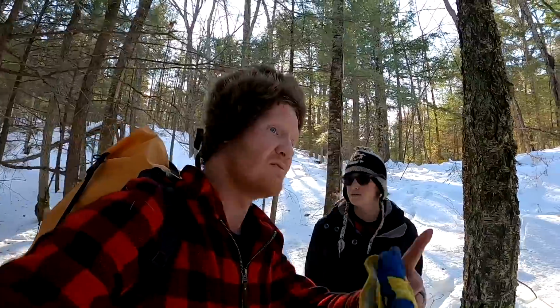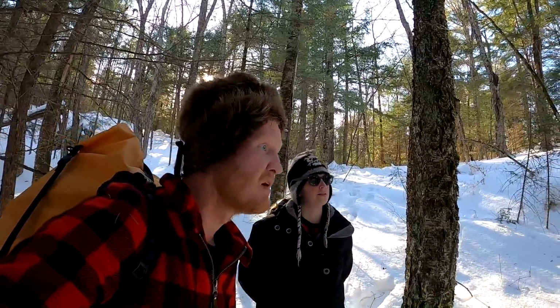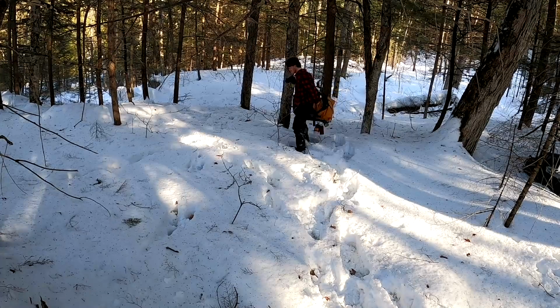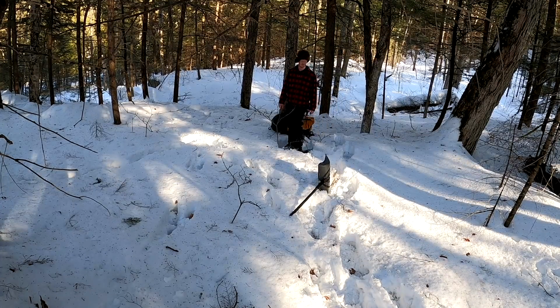Anyway, I do see this tree's dead. If we don't use it as a tie off, we can use it for firewood. Cool. I like it. Let's do it. Nice.